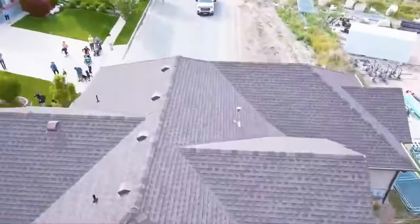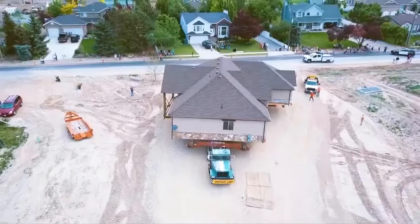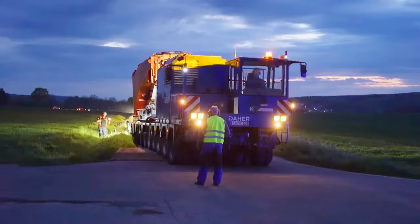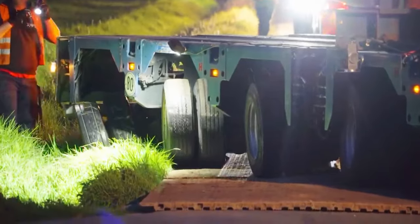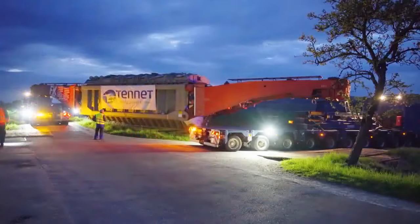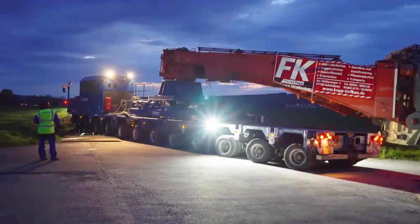Moreover, these operations often require specialized vehicles engineered specifically for such tasks. These trucks are equipped with advanced suspension systems and modular designs capable of distributing weight evenly across multiple axles. Additionally, skilled operators must maneuver these behemoths through narrow city streets or rugged terrains where conventional trucks dare not tread. Heavy equipment operators handle a variety of large, specialized vehicles. Many trailers are equipped with movable tandem axles to allow adjusting the weight distribution.